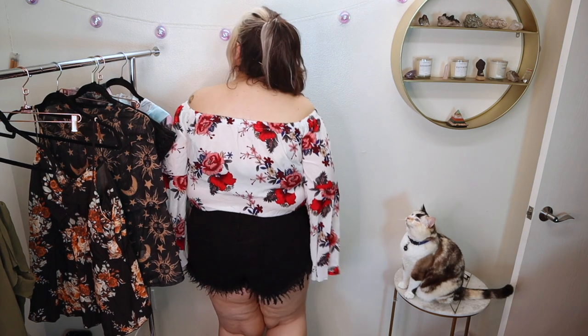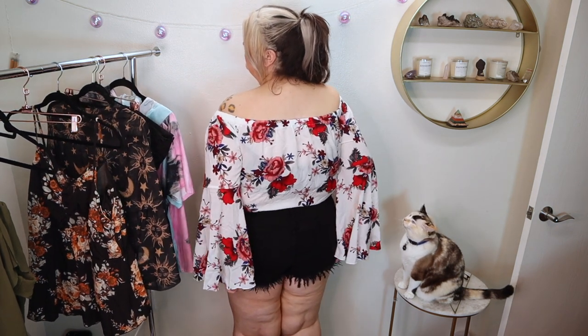Here's what the back looks like. I do feel like they're close to the booty cheek. They are pretty short. You're going to have to be okay with short shorts.